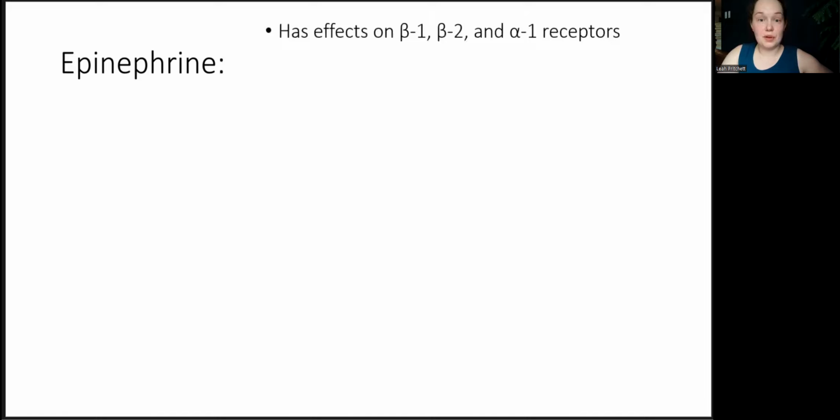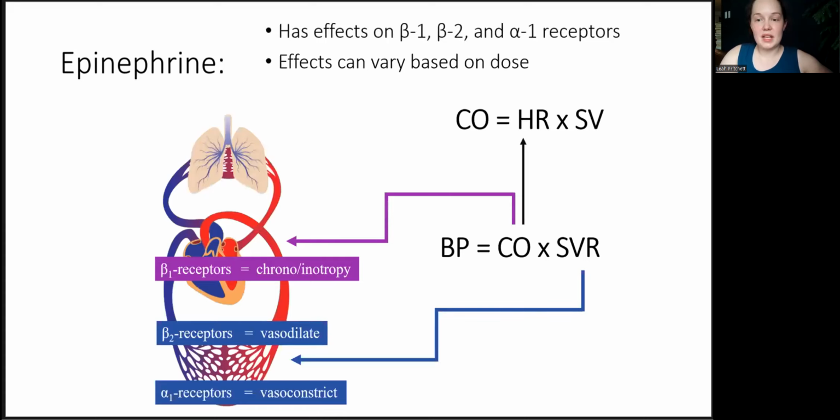So epinephrine exerts its effects on all three of those receptor types that we've talked about. So it can perform all three actions: increase cardiac output via stimulation of beta-1 receptors, and increase SVR via stimulation of alpha-1 receptors. But it can also decrease blood pressure by vasodilation through the beta-2 receptors. And these effects are variable based on dose. So we're going to talk a little bit about that in a little bit more detail.